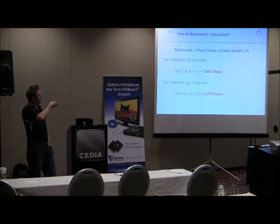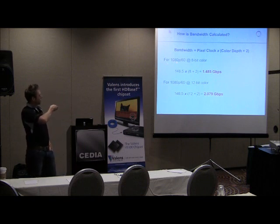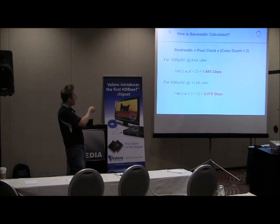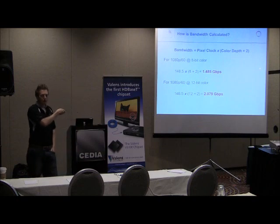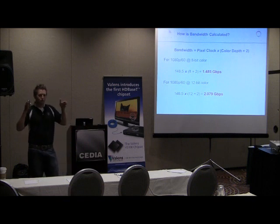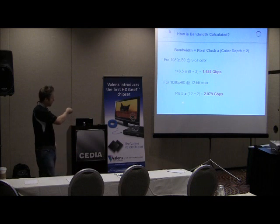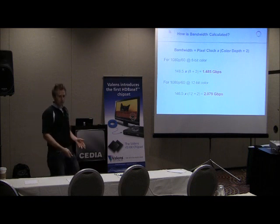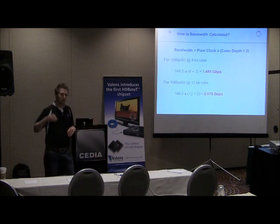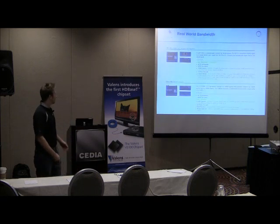Once we know how to calculate bandwidth, we can look at how color depth affects the amount of bandwidth that we're trying to send. Take an image like 1080p 60 at 8-bit color, a normal color depth. We get a bandwidth of 1.485 gigabits per second. Now, just by increasing the color depth, so we're not increasing the resolution on the screen but we're increasing the number of bits we're using to describe each individual color, you can see it pushes the bandwidth up over 2 gigabits per second. So you have to make sure that the products you're using in between your Blu-ray player and your display device are able to support this kind of bandwidth. So you take two Kramer products here.